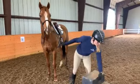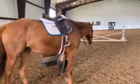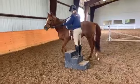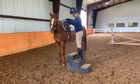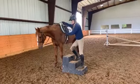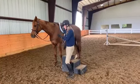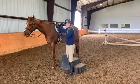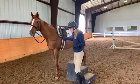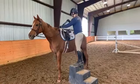All right, I'm gonna bring this around. So the girls have been working with him on standing at the mounting block. So sometimes he doesn't stand, and just because he's standing right now doesn't mean he'll continue to. But the key to working with a horse who's not patient at the mounting block is patience yourself. Because if they're lacking it and you don't have it, then you don't have it anywhere.